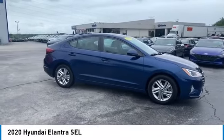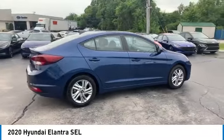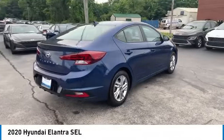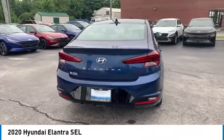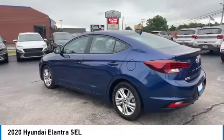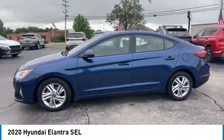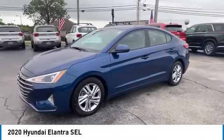Looking for the right vehicle? Check out the 2020 Elantra. The Elantra boasts the most interior room in its class and gets an exceptional 35 miles per gallon. With its luxurious standard features, the Elantra is an easy choice and is priced below $20,000. This vehicle has less than 25,000 miles.